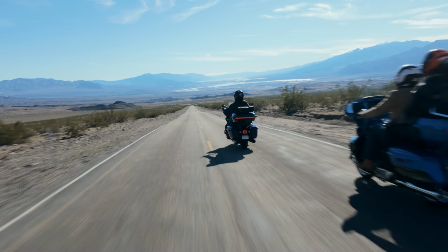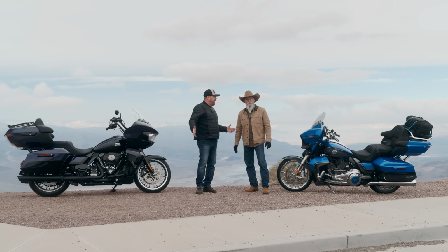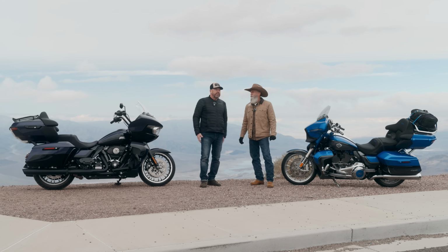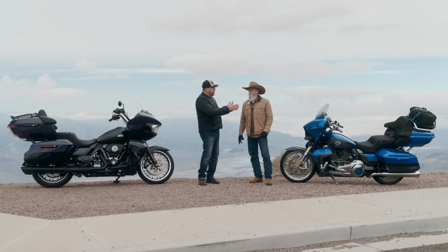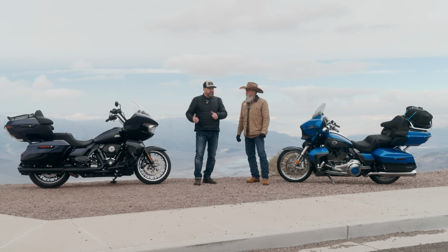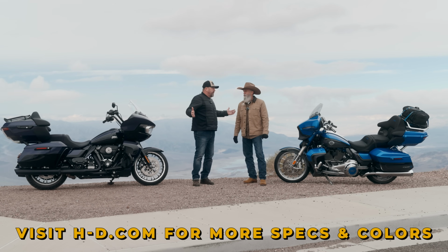This has been the best journey we've been on in a while. I mean, look where we are. Death Valley, man, looking over Badwater Basin. I can't believe it up here on Dante's View, but what a run we've had. I know you love that 2026 CVO Street Glide Limited, and I really enjoyed this 2026 Road Glide Limited. Man, they're made for touring, brother, I gotta tell you.